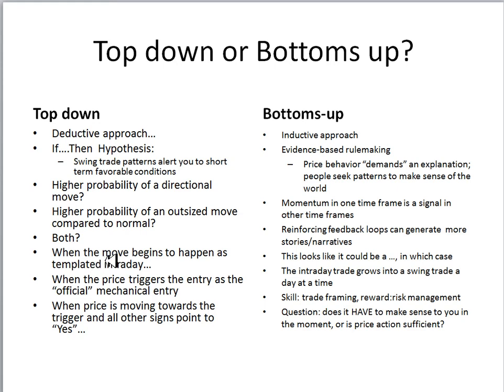Now, what gets interesting is when you have that top down approach and that pattern, and then intraday, on the day that the signal to enter is going to fire, you start seeing that move happening. It may not have hit that entry yet, but it's on its way. And when the price triggers the entry intraday as the official mechanical entry, you're justified in taking a position either mechanically, like you put the order in the market, or you may exercise your discretion and say there's no other market reasons to not take the entry, so let me go ahead and take it.